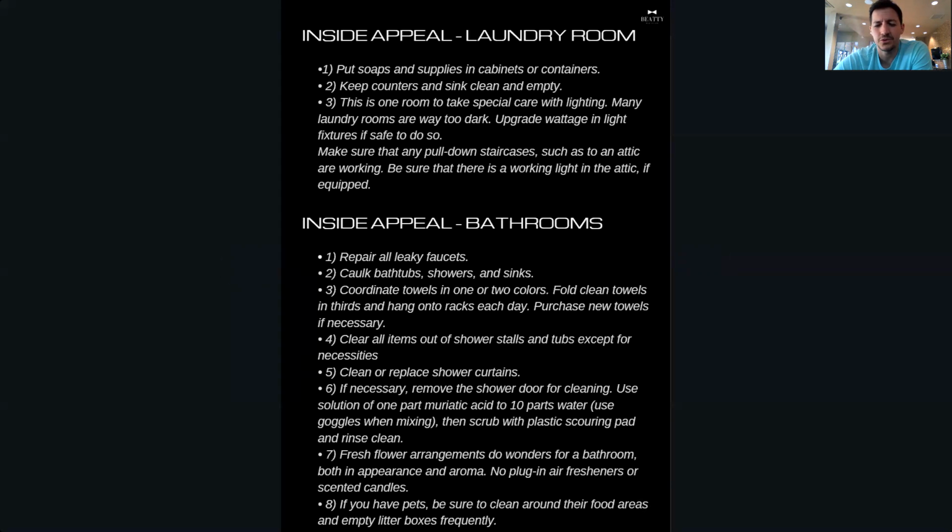Clear all the items. You don't want toys hanging around. You don't want crusty shampoo containers and all that mess. Clean and replace shower curtains. Remove the shower door for cleaning.